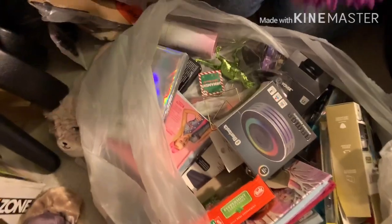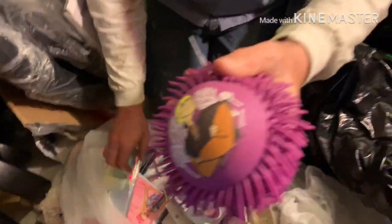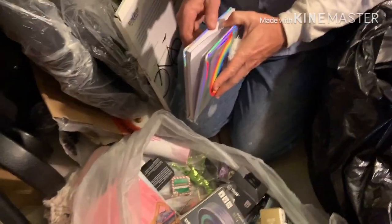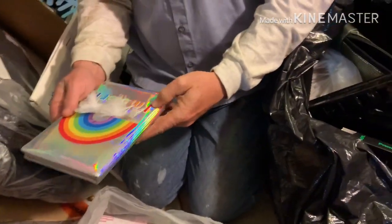Boom, a Frozen ball. Put that in the upstairs pile. The Frozen ball. True. No, upstairs pile. Upstairs pile? Yeah. Ah, for my daughter. Boom. Baby, I don't have my space here. Just drop it somewhere then.